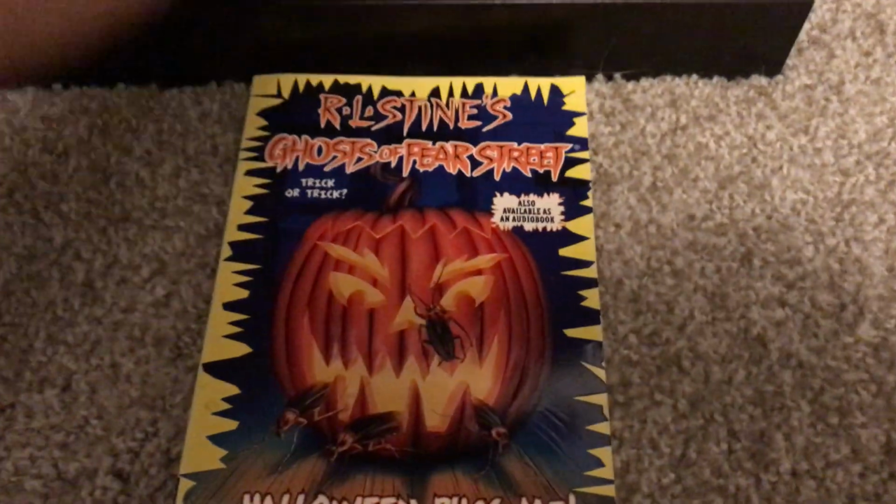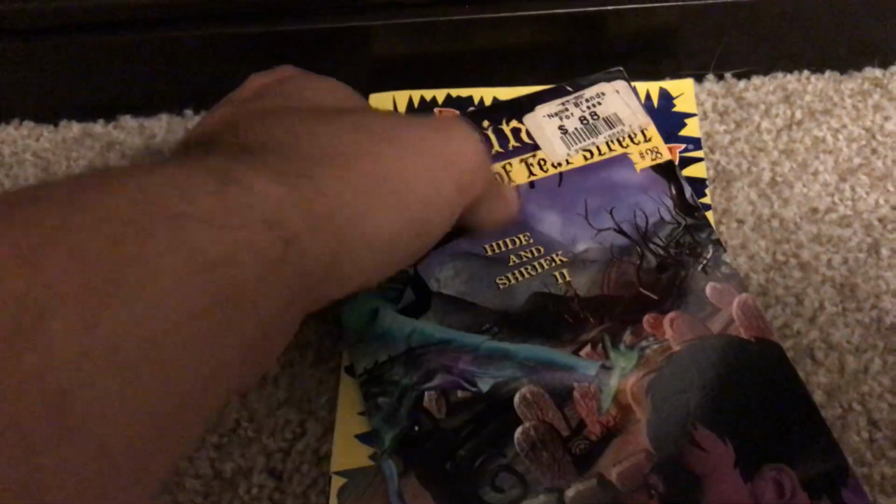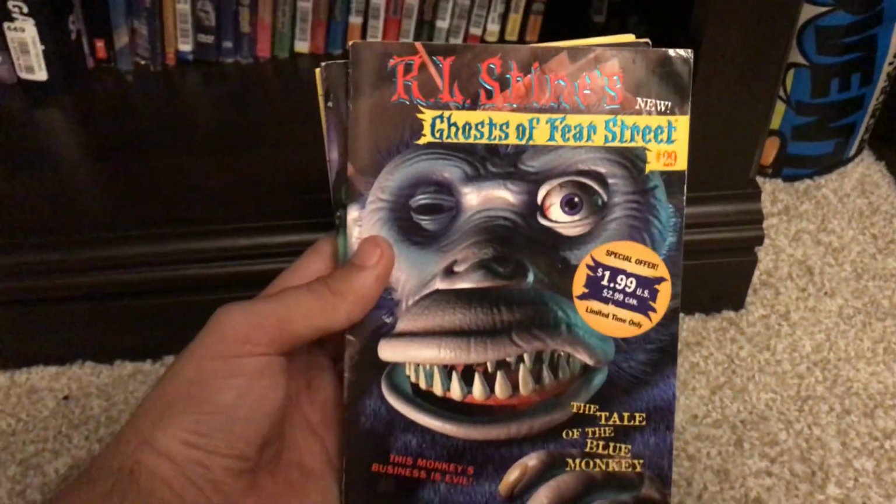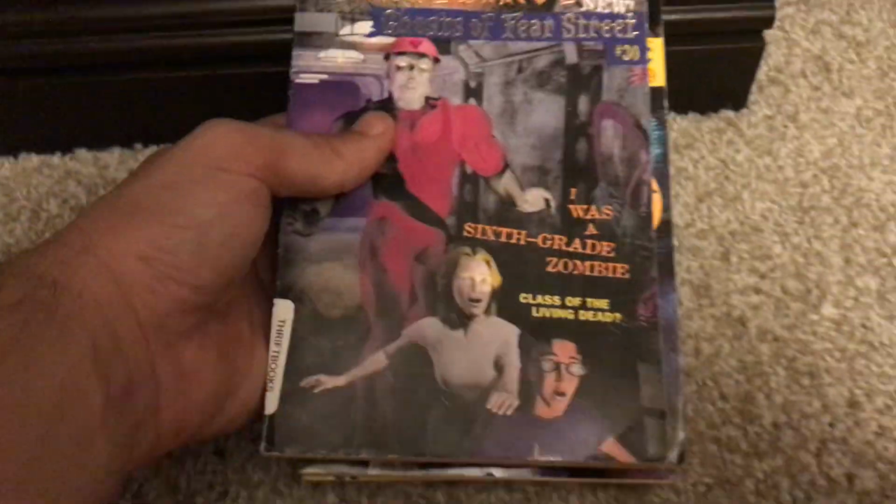Pretty much Monster Dog. We got Halloween Bugs Me. Got Hide and Shriek 2. This one, Tale of the Blue Monkey. Might be the first one I read if I get around to reading the series. I Was a Sixth Grade Zombie. Here's a really cool one. And then we got Attack of the Vampire Worms, which is one of the final ones. So yeah, that is essentially the collection, guys. I'm just gonna set those there and put this away.